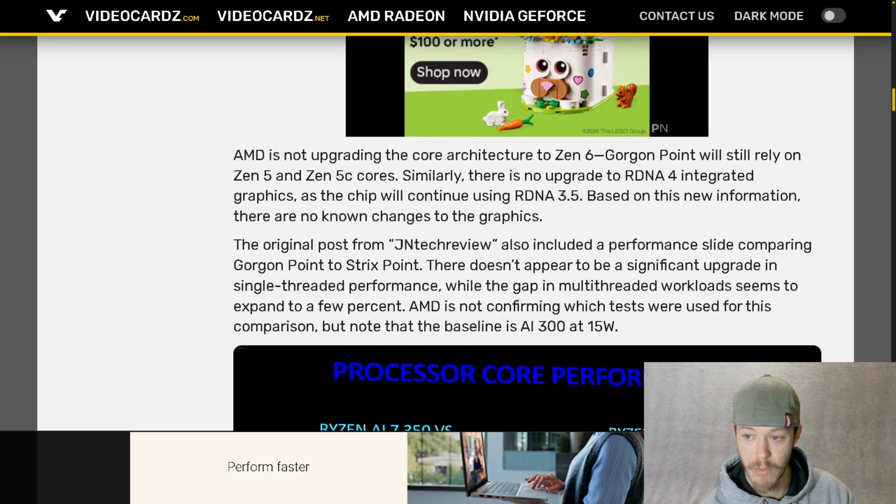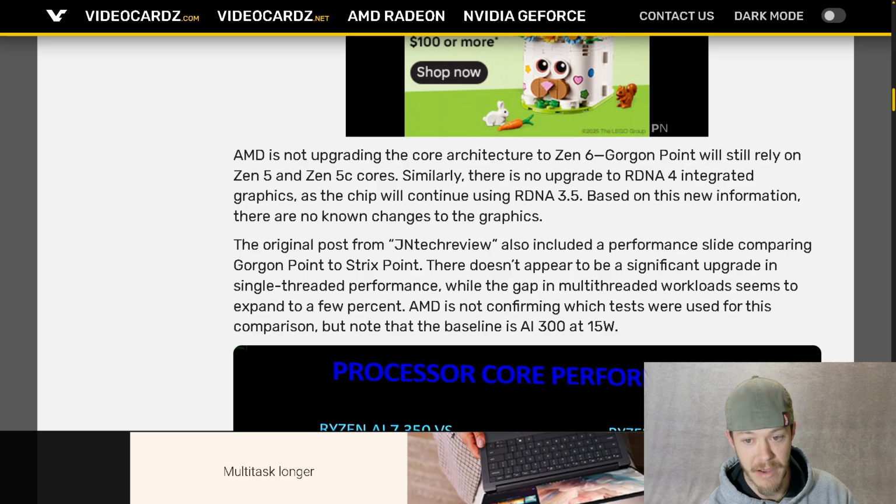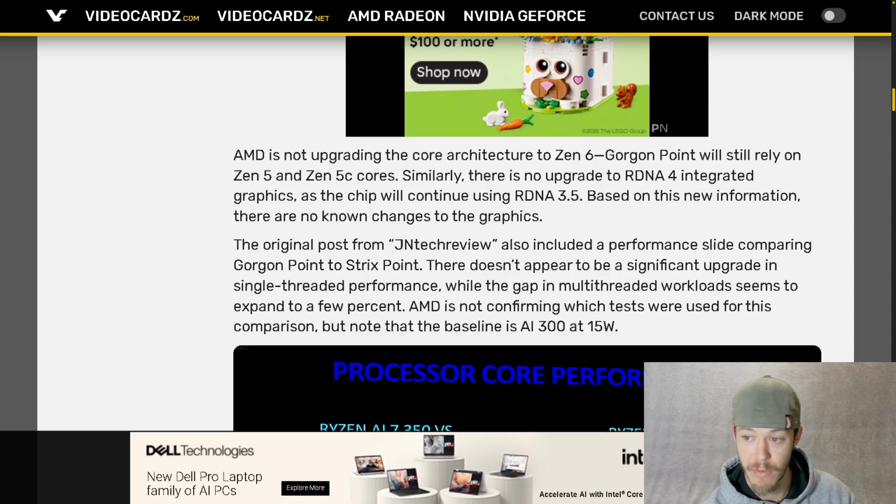AMD is now upgrading the core architecture to Zen 6, but Gorgon Point will still rely on Zen 5 and Zen 5c cores. Similarly, there is no upgrade to RDNA 4 integrated graphics, as the chip will continue using RDNA 3.5. Based on this new information, there are no known changes to the graphics.